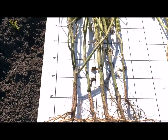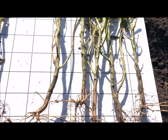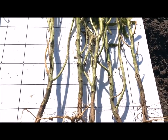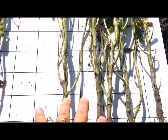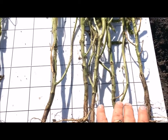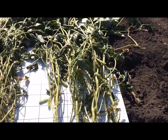If we contrast those plants with the 5 plants that we dug in the Cruiser Max Vibrance seed treatment plot out here in this demonstration, you can see a much different case. We have very large, very consistent stem size across all 5 of these plants. And if we look at the plant development up top, we have good pod set.